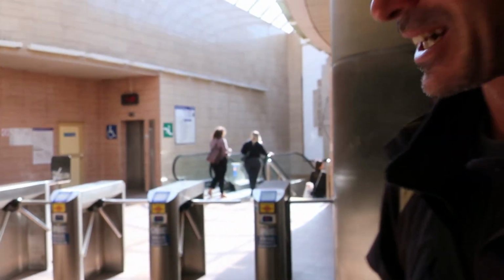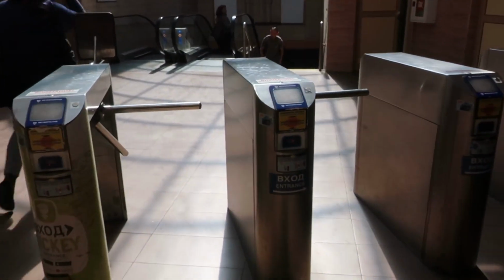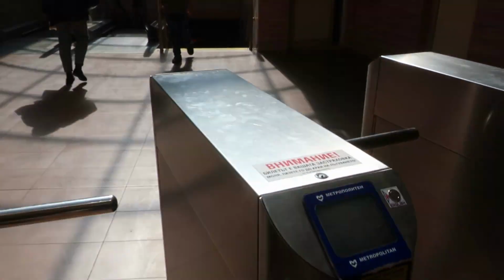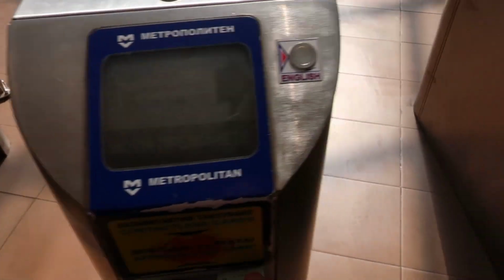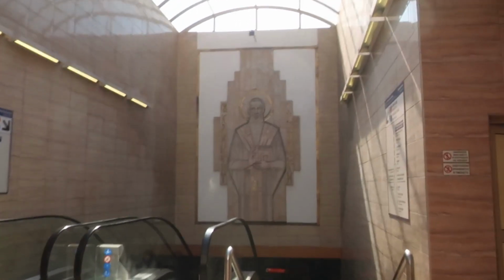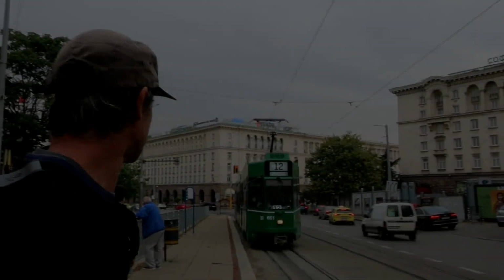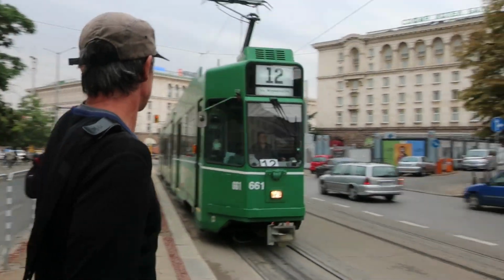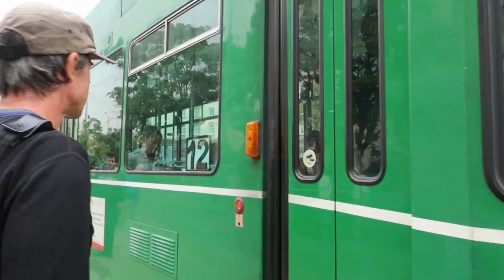It should be alright to go through now. So I'm going to use this. Our couchsurfing host has so kindly lent us her one. And you do this, and you go to the right. It's an upgrade station. So we're going to get on our first tram in Sofia, the number 12. This is a great looking one.